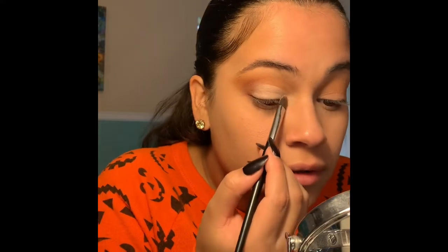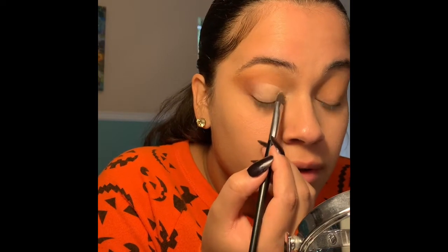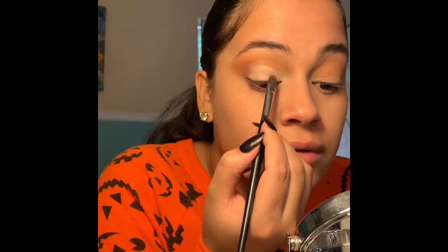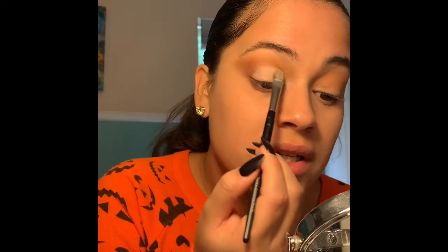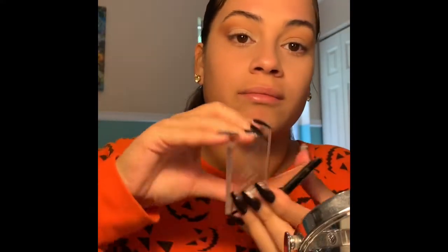So that seems good. My inner corner is always a little bit strange to work with. Okay, and this doesn't have to be a perfect cut crease because we're just laying this color down to get more intensity out of the shimmer that I'm about to place. So I like to use highlights that are just highlights. You can use them as eyeshadow too.